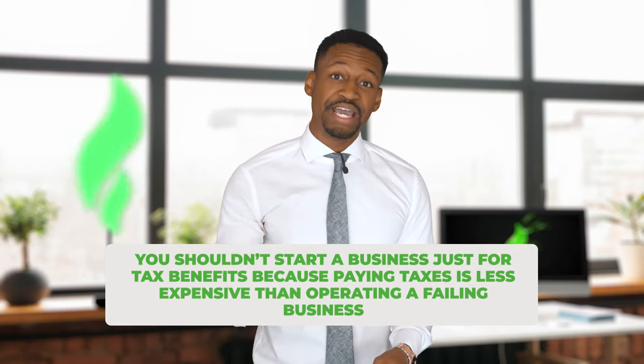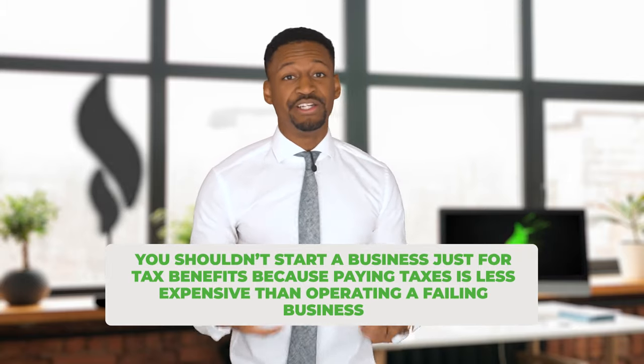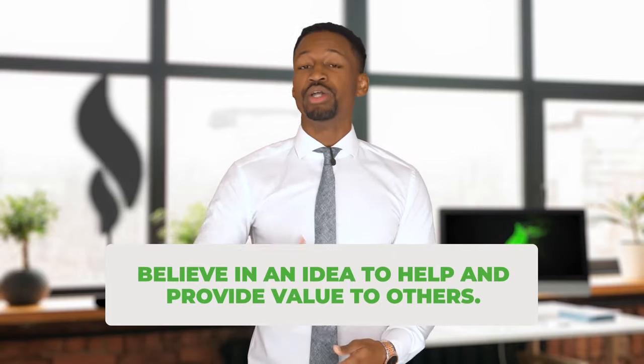And if you try to game the tax system, you're going to end up playing yourself and you could end up in prison. So if you start a business, it's really important that you do it because you really want to, because you believe in an idea that's going to help people and provide value to others.